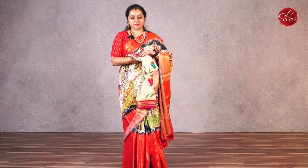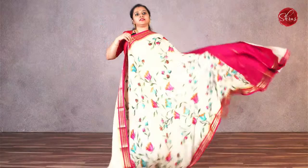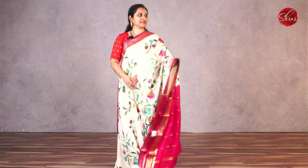We have this pink, white with pink. And this is also beautiful manga design. 6990. Very pretty brush paint design all over the body. Has a striped pink pallu and a plain pink blouse. Price at 6990. There's one more color.